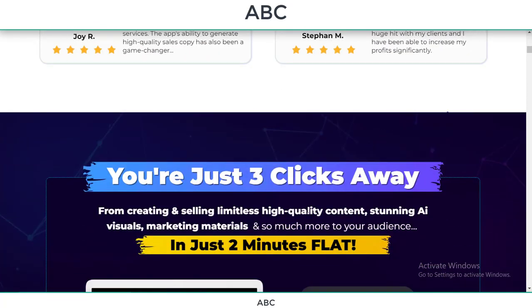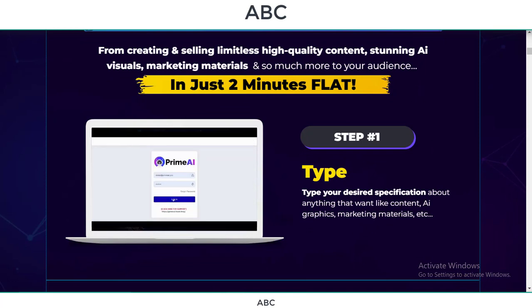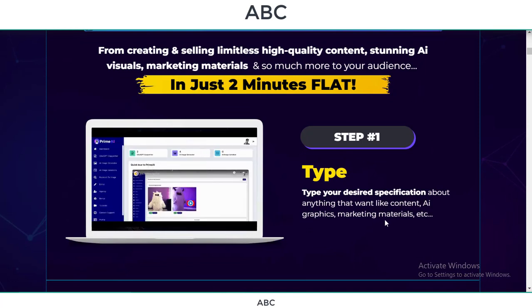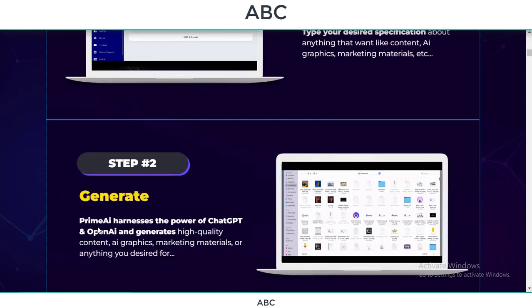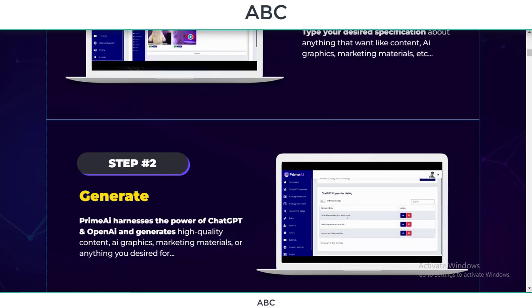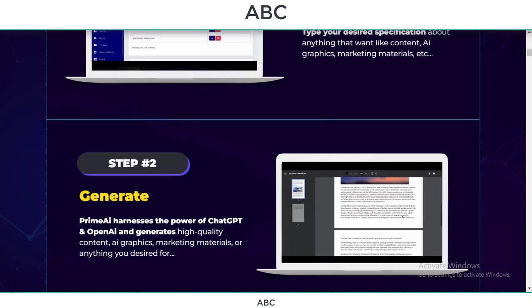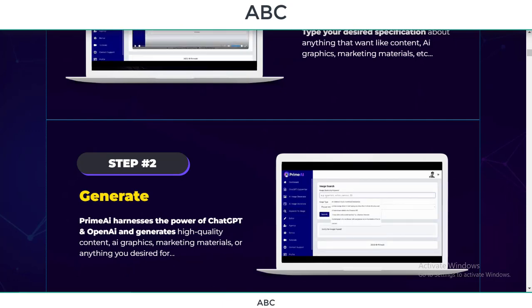Step number 1. Type your desired specification about anything that you want, like content, AI graphics, marketing materials, etc. Step number 2. Generate. PrimeAi harnesses the power of ChatGPT and OpenAI and generates high-quality content, AI graphics, marketing materials, or anything you desire.